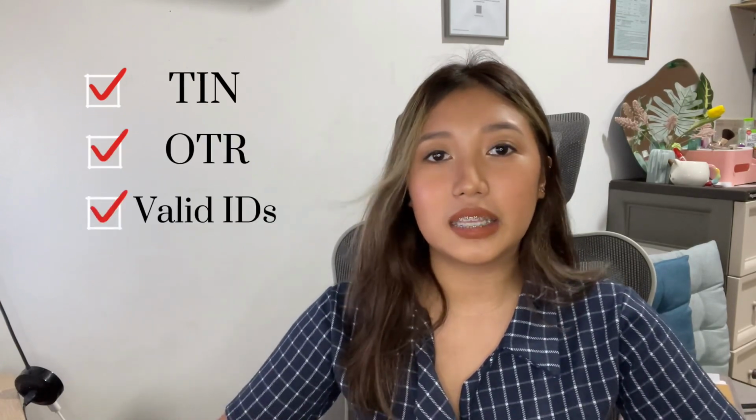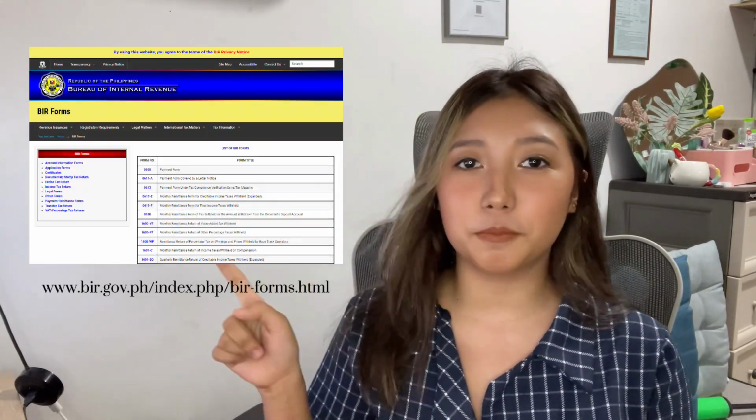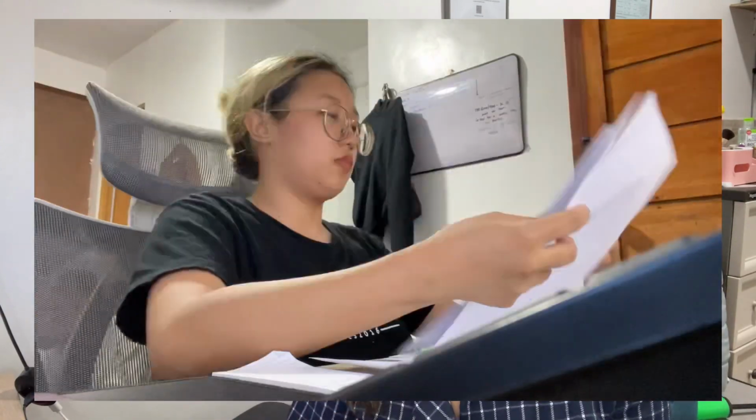Ayan, so meron ka ng PIN, meron ka ng OTR, and meron kang valid IDs. So, ang sunod na natin is yung mga forms na kailangan. So, ito pong mga forms na babanggitin ko is pwede nyo nang i-download sa website ng BIR, which is ito. So, ang ginawa ko po kasi, story time lang, a day before ako magpunta sa BIR, prepare ko na po yung mga forms. So, itong mga forms na to ay dinownload ko lang sa website nila.